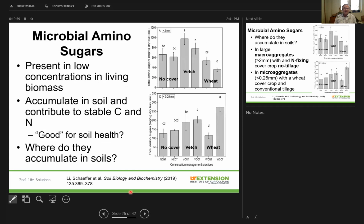Another student looked at what type of sugars were present, as one indicator of the carbon source. What type of carbon do we have? How available is it? Amino sugars are being used to look at this, and they're believed to contribute to the stable carbon and nitrogen pools. We believe that they're good for soil health. They're typically present in low concentrations.